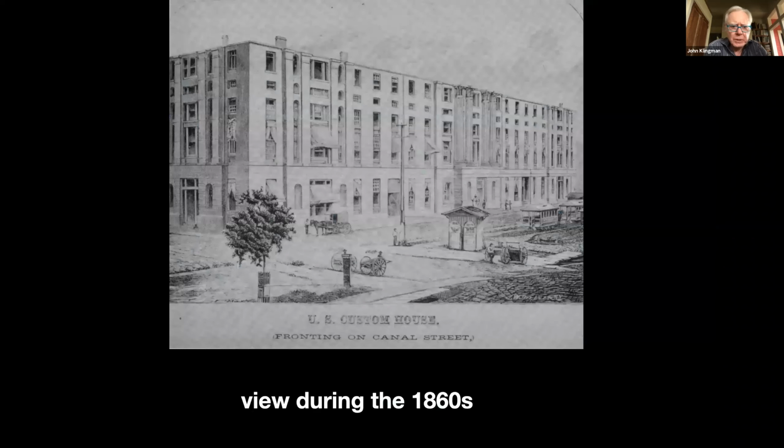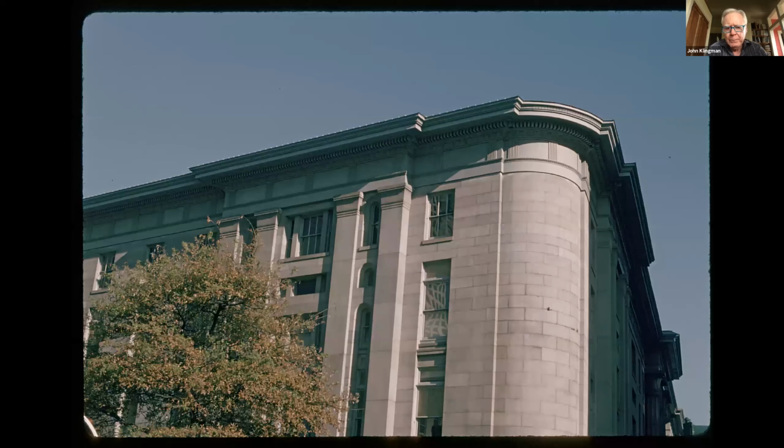So this is an image from 1860 when the building was partially occupied, but there was no roof on the building and there was no cornice on the building. And at that time, the building was settling rather substantially. According to records, the building has settled about 3 feet, and the designers, when they resumed construction in 1870, were afraid to put any more weight on the building than was absolutely necessary.